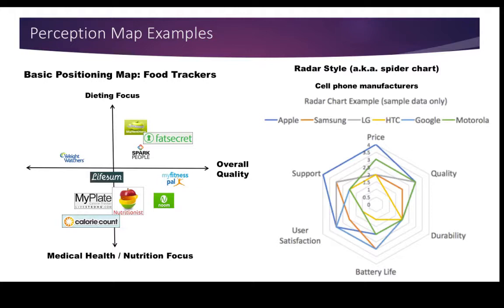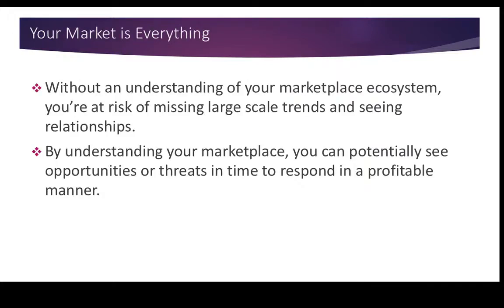Turned out this might be a waste of your time, but maybe not. It doesn't take long to do. That might not be true, by the way. It might take a long time to gather the data. So you have to make these decisions because you've only got so much time, just like everything else. Which tools are you going to use? The point is, without an understanding of your marketplace ecosystem, you're going to miss large-scale trends. You're going to hear about it from somebody else, and it's going to be too late. Right? You need to be looking around the corners as much as you can.